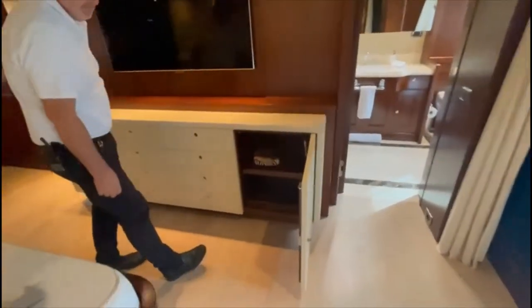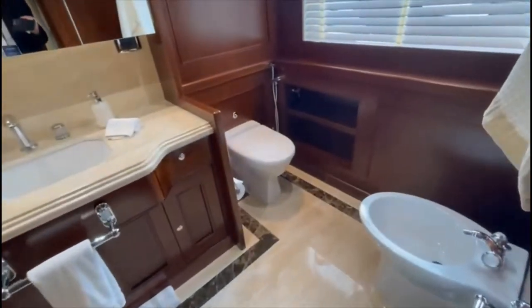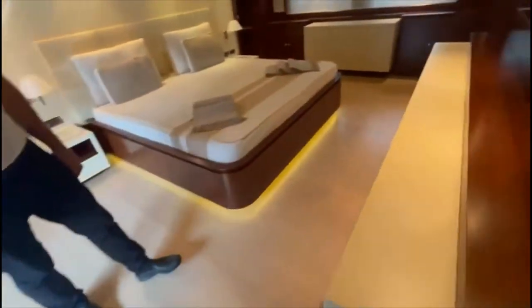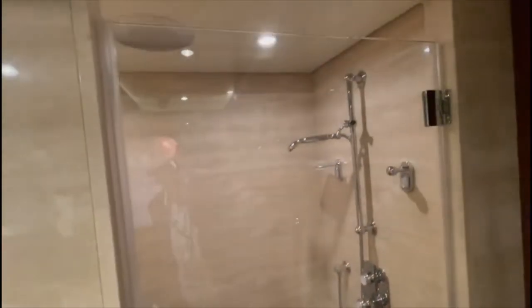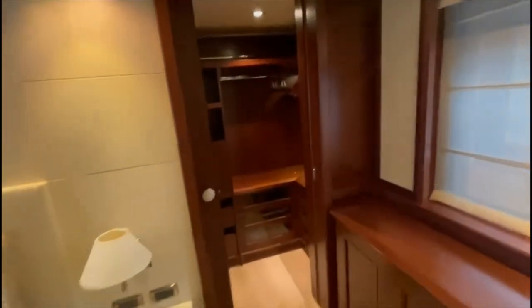The bathrooms are split equally. There's a his with a commode, bidet, single sink, and walk-in shower. And then on the port side, the shower is not a walk-through. It's got the same, but there's a partition in the middle. So you have a his and hers shower. And then behind the back of the bed, you have another walk-in closet, which looks like the his.